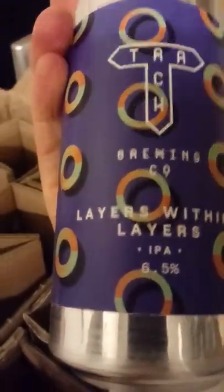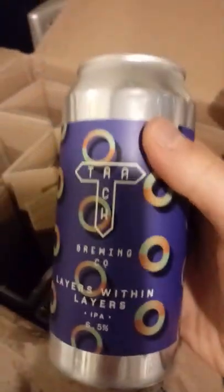Penultimate beer. Track Brewing, layered with layers. It's 6.5%. It is 0.5% under the strength I would normally drink. And I've got a confession. These are from Manchester. I know of them. I've been to their tap room before. But the thing is, I'm going to Manchester tomorrow actually, and this beer has been sent all the way from Manchester, all the way to Germany where Mikkeller's based, sent back to me, and then into my belly, which then I'll drink it from that. So, you know, it's had a long journey.